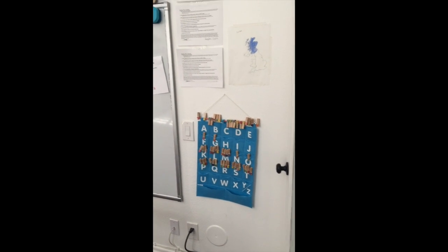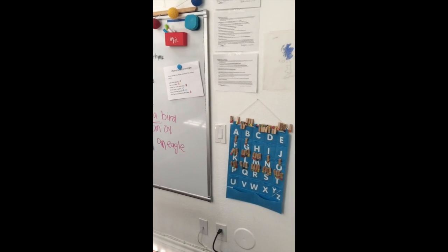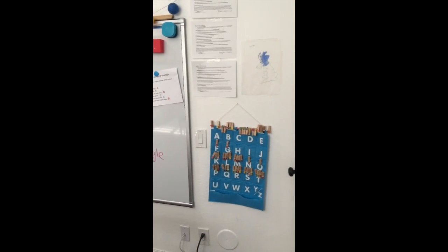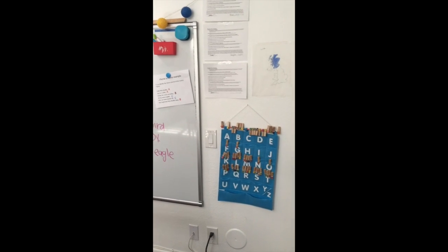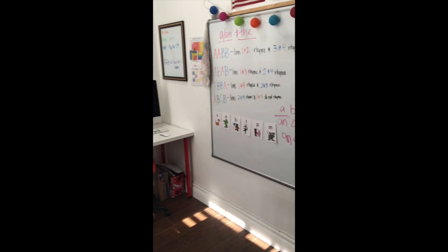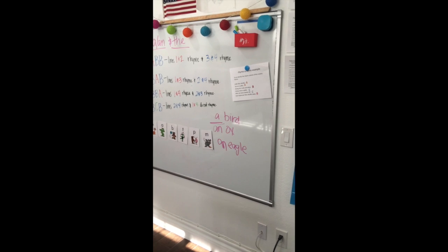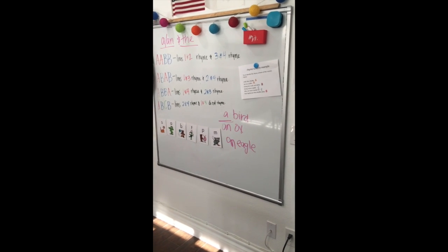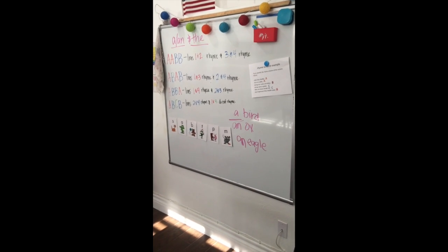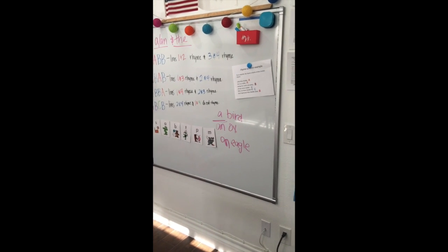We'll do a scan and I'll show you what's around and how we use it. This room is a downstairs bedroom that we turned into the schoolroom. It doesn't have a closet, so I guess it's an office. It used to be my office. It's not very big, but it works for what we use it for.